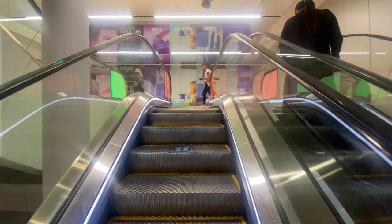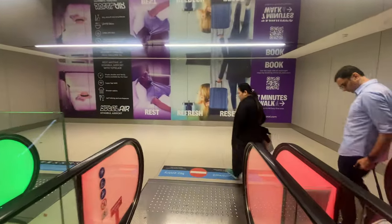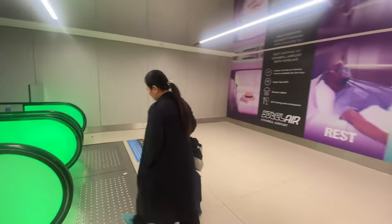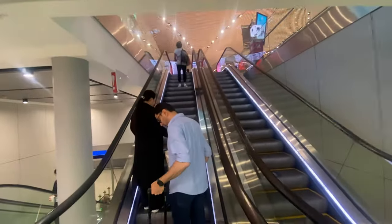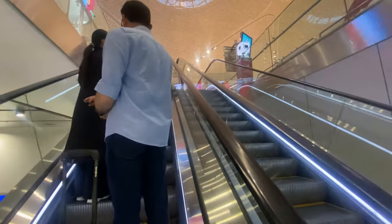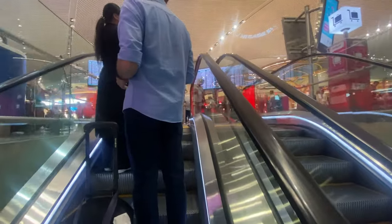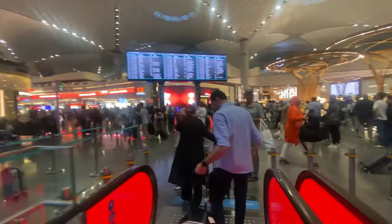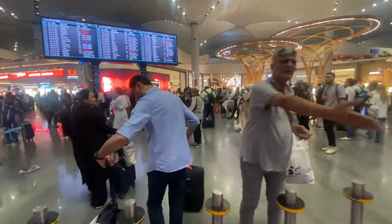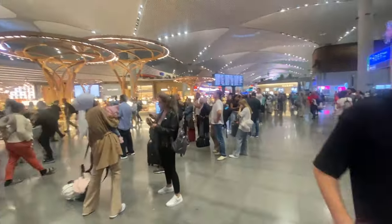So you take this escalator, 2 flights up. End up in this huge departure lounge. This is the international departure lounge at Istanbul Airport. As you can see, because of the heavy storm here in Istanbul, the flights are delayed. And look at this, it's extremely busy.